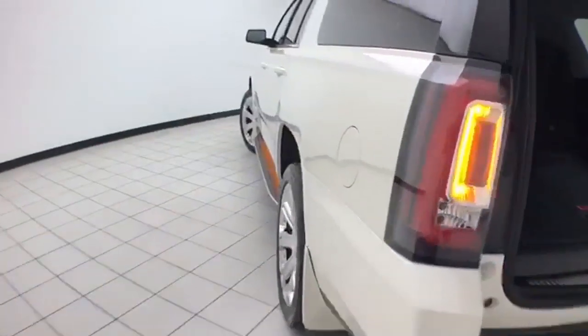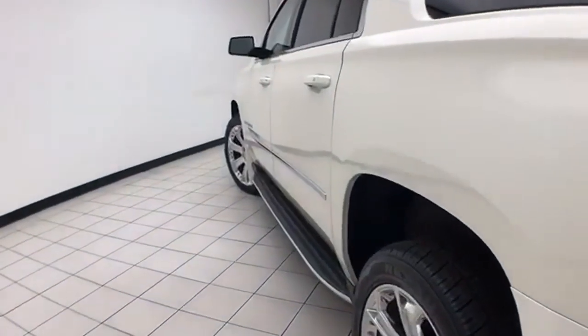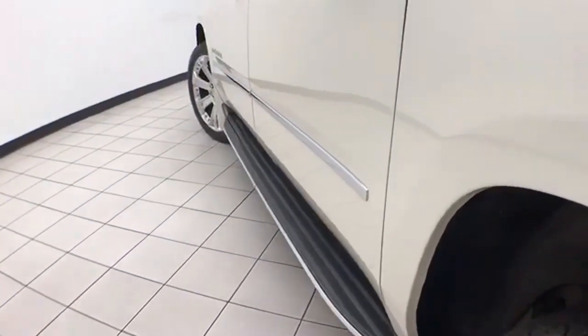And very clean. No dents or dings in the body. Running boards make it easy to get in and out, especially for kids or shorter passengers.